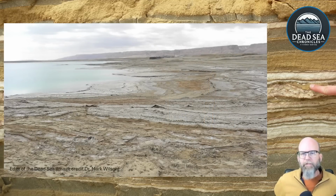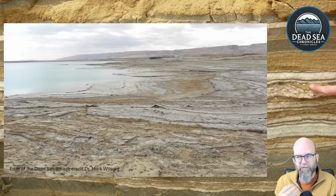So all of these references consistently refer to the Salt Sea or the Sea of Arabah. Those are two Hebrew terms. And those Hebrew terms include the idea of its saline nature, right? That's salty. So we know that this wasn't a freshwater body. This was known to be a place of extreme salt, and then what does Lot do, right?